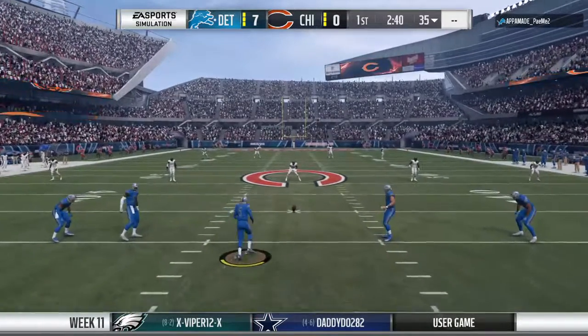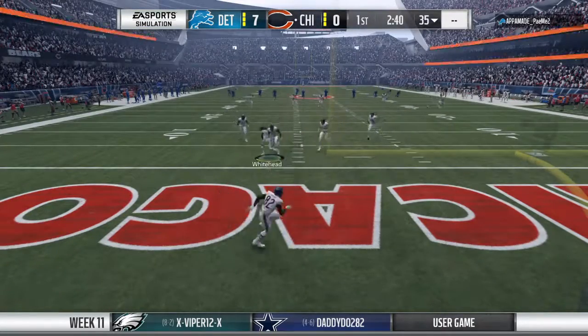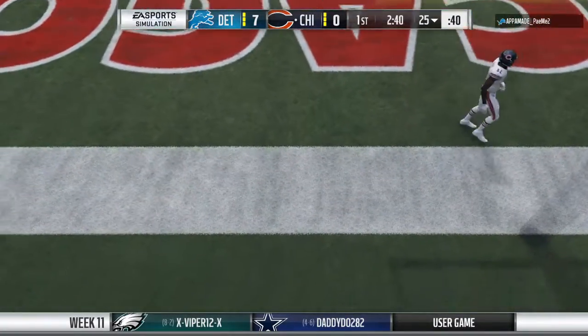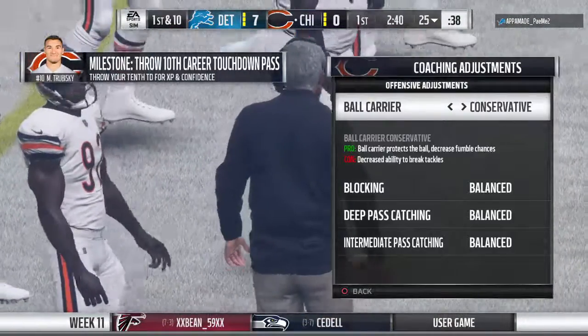Here's Prater now set to kick it away. And they will not get a chance to return this one as it's through the end zone for a touchback.